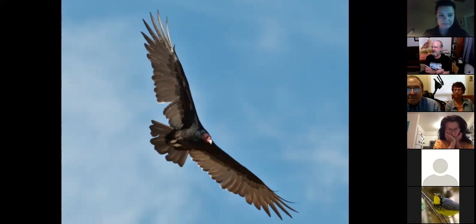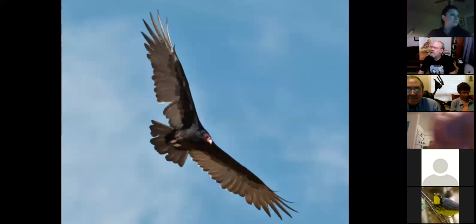So obviously this is a turkey vulture, you know, the cleanup crew. We love these guys. And we see lots of them all over. I believe they have about a 5.5 foot wingspan. And you can tell them from long, long way away just by the way they soar with the slight dihedral. Next.